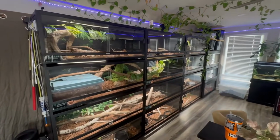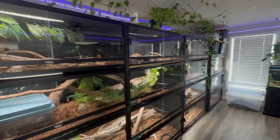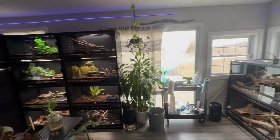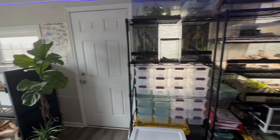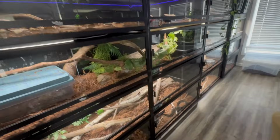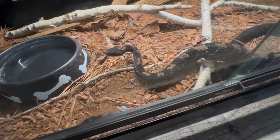So anyways, this is the last little pan of the room. Just a nice little pan of the snake room. I guess it's a reptile room. We got more than just snakes out here. And yeah, that's about it. So this is going to conclude the video for today. I'll go ahead and stop recording now after we check out this black timber rattlesnake one more time. And go check him out.